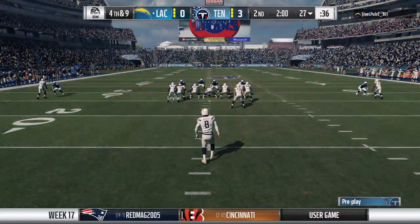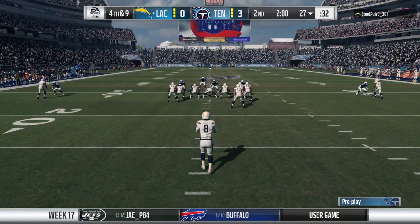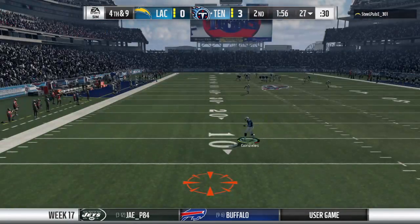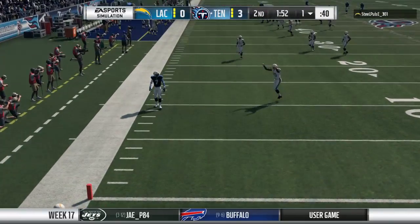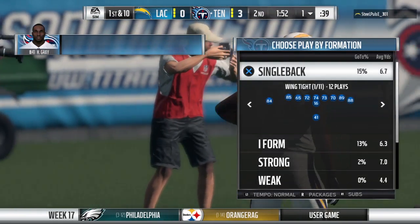On is the Chargers punter now, as he's on here to punt it away. And he gets this away, and look at this. This is a good one. And did they keep it in? They did. They kept it in. It's down close to the goal line at the 1-yard line.